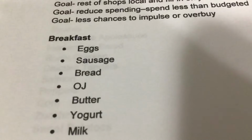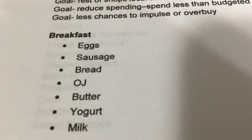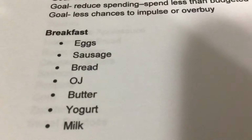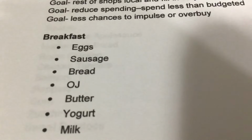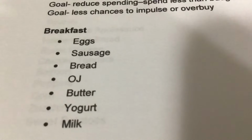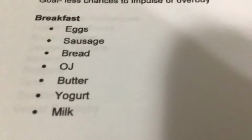Bread, I'm making homemade bread. Orange juice, my husband goes through, I think, 16 ounces a work week. Butter, we generally go through a pound of butter a week. Yogurt, I'm cutting back on that. And we're still looking for a raw milk source, but we generally have a half a cup of that a day each. So one cup of yogurt a day and milk. I don't drink milk. My husband drinks lactose-free milk, and he only drinks it on the weekend.